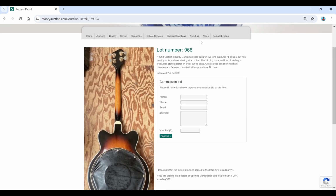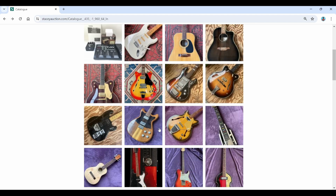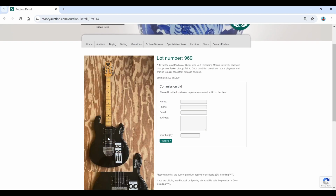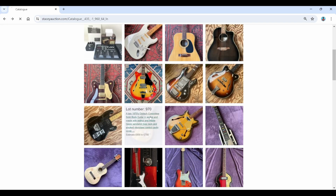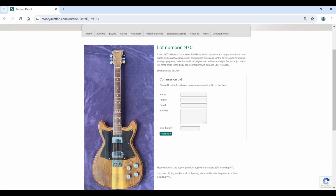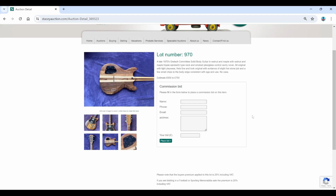Interesting kind of back to it there. Interesting. 1975 Shergold Modulator. So we're getting some really interesting vintage stuff coming up now. These are pretty cool guitars. 1970s Gretsch Committee, a solid body. I think not too common to see. It's interesting there. 650 to 750.